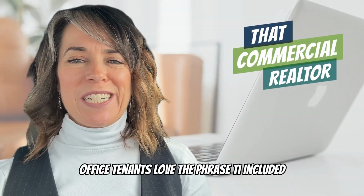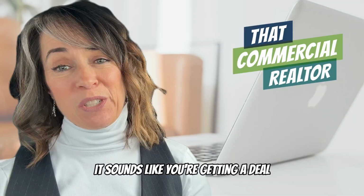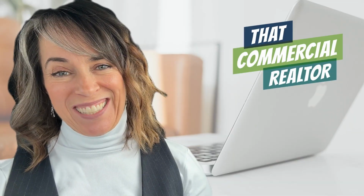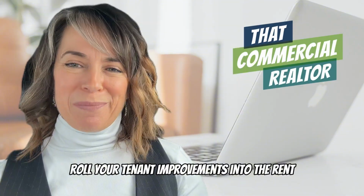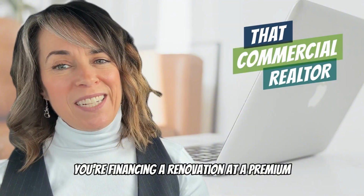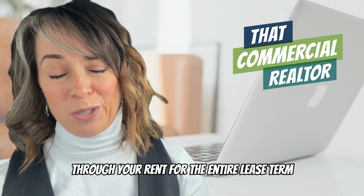Office tenants love the phrase "TI included." It sounds generous, it sounds convenient, it sounds like you're getting a deal. You are, and there is a catch. When landlords roll your tenant improvements into the rent, you're not getting free construction. You're financing a renovation at a premium through your rent for the entire lease term.